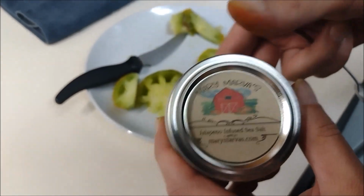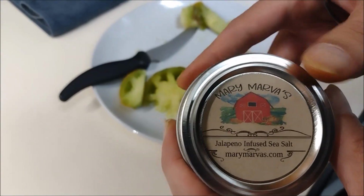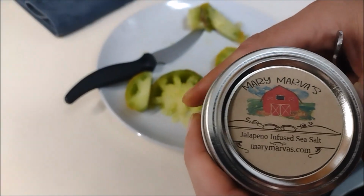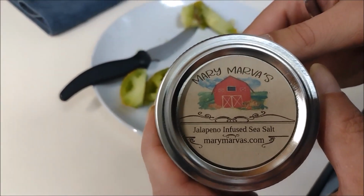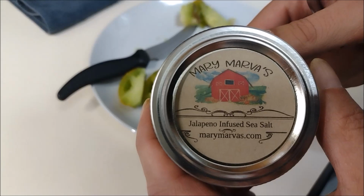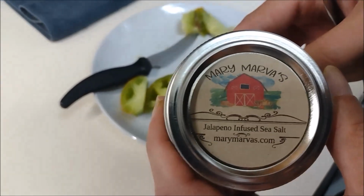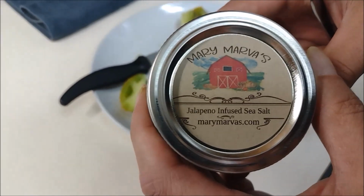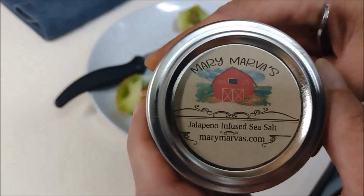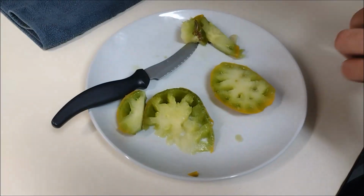some of our friends at Mary Marva's had specially made this for us, and it's jalapeno-infused sea salt. And even though it's got jalapenos in it, the infusion put them in a state of not being hot. So marymarvas.com, they make herbs and stuff like that. They're locals in our area. We're good friends with those guys. So not necessarily trying to plug them, just also showing my favorite kind of salt, if I'm to put it on there, is the jalapeno-infused sea salt.